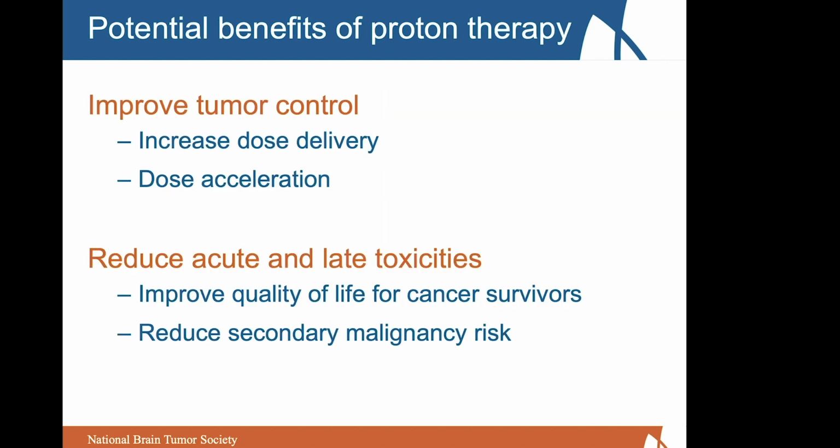So there is a benefit to proton therapy. It can improve tumor control. It can increase the amount of dose you're able to deliver because you don't deliver as much to normal tissue. And it can potentially reduce the toxicities of radiation by delivering lower doses or no radiation to uninvolved tissue. And that last one is important for tumors, particularly the benign tumors, where 30 years after treatment, there is a risk of developing a new cancer just from the effects of radiation. So by not delivering radiation to normal tissue, we reduce that risk substantially.